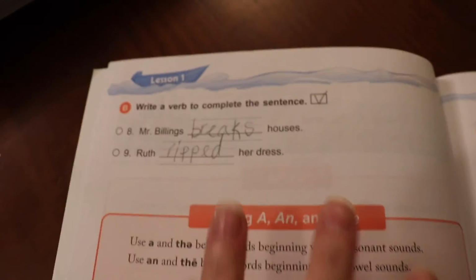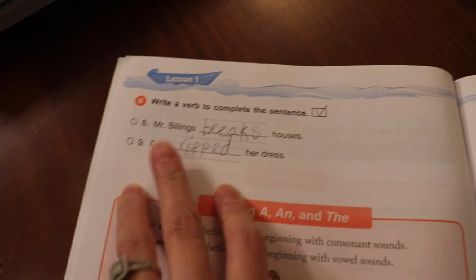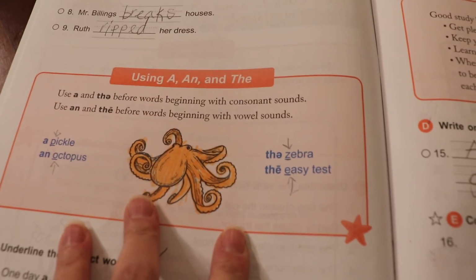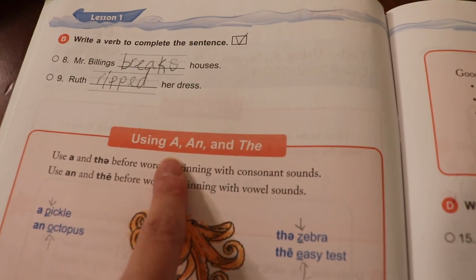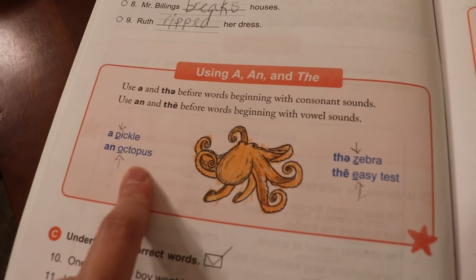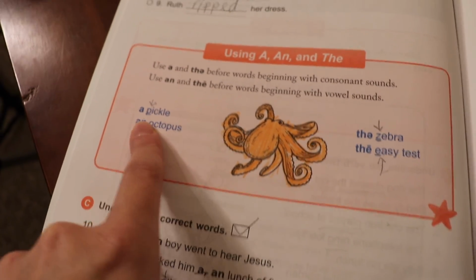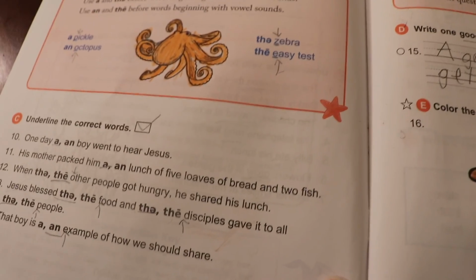And just to give you an example of what they've got in here, this says write a verb to complete the sentence. So he reads a sentence and comes up with an action word to put in there. Also in lesson 1, he's learning how to distinguish between using a, an, or the. Like, is it a pickle or an pickle? And it explains to him how to figure that out so he knows which words to use.